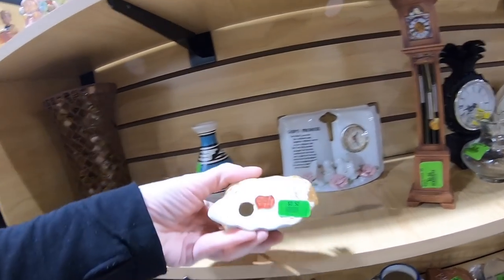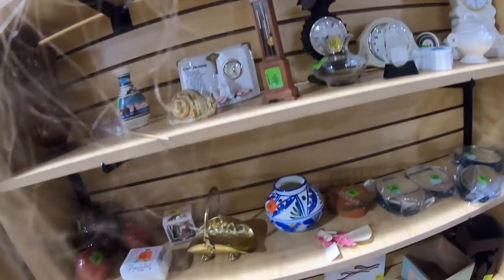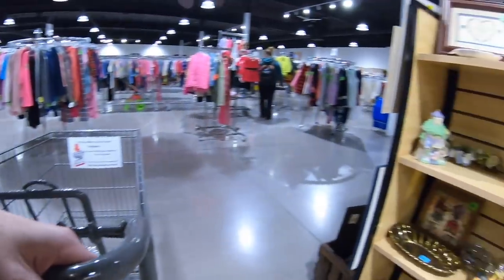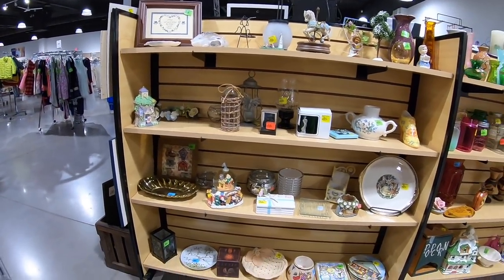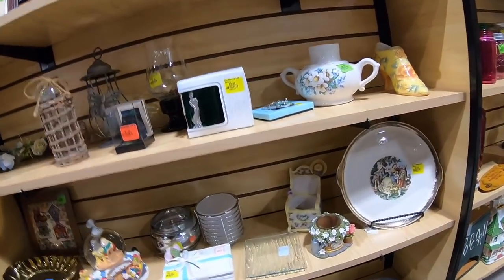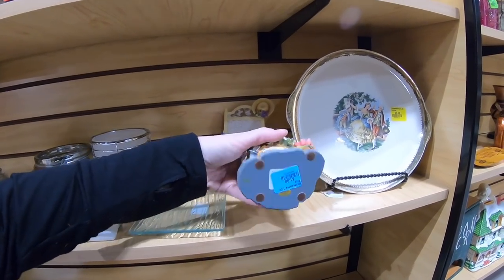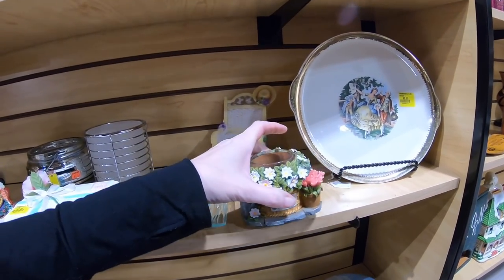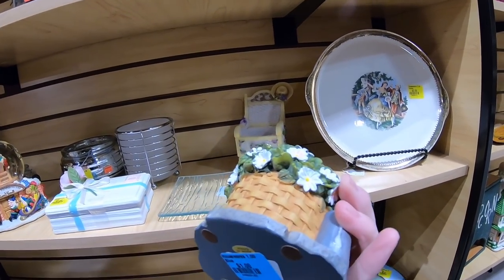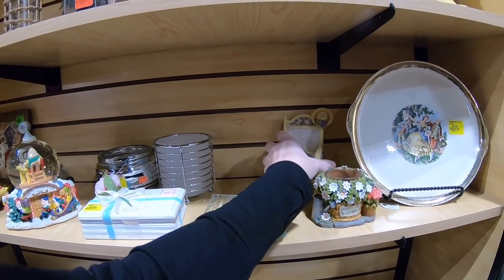This little snail is broken, and that's a shame. That's cute. See, what do we have here? Is this Yankee Candle? It is. It is Yankee Candle. It's a dollar. Oh, that's broken. Bummer.